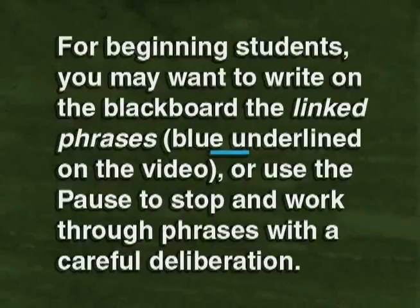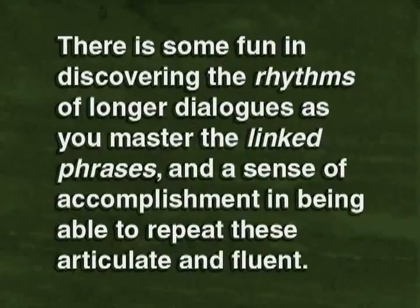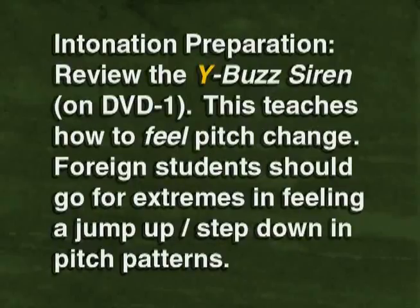For beginning students, you may want to write on the blackboard the linked phrases, blue underlined on the video, or use the pause to stop and work through phrases with careful deliberation. There is some fun in discovering the rhythms of longer dialogues as you master the linked phrases, and a sense of accomplishment in being able to repeat these articulate and fluent.